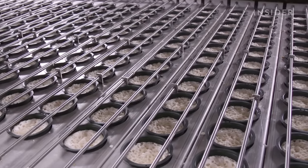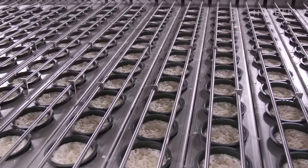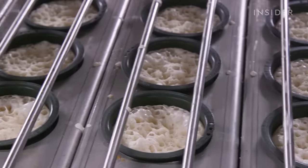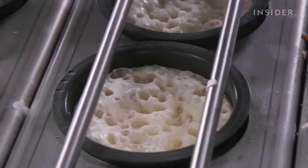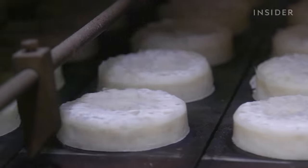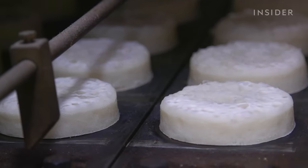So what happens then is as the bubbles expand, and the steam is looking for the easiest way out, it's pushing the CO2 up through the batter. As that comes through the batter, it's actually setting the walls of the hole. So when the gas is released, that's how we form the holes in a crumpet.